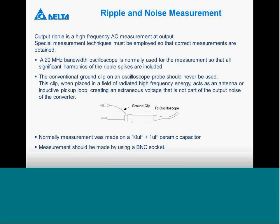After the input, we look at the output of a DC-DC converter, and one of the biggest issues is always how to measure the noise. There is always a small AC portion caused by the switching frequency, and how do you measure a small, high-frequency signal? The best you can do is use at least a 20 megahertz bandwidth oscilloscope, and what we recommend is not using the ground clip, because the ground clip could act as an antenna. Instead, use a BNC socket.